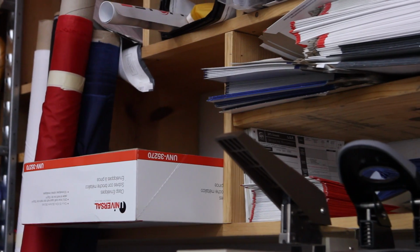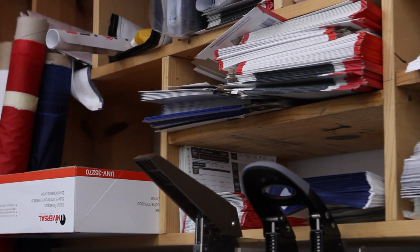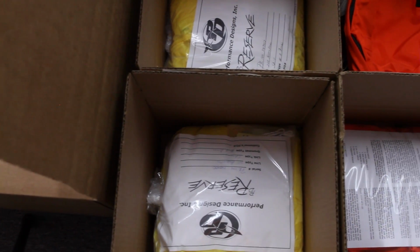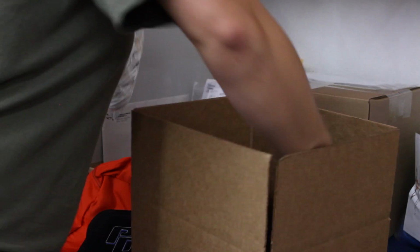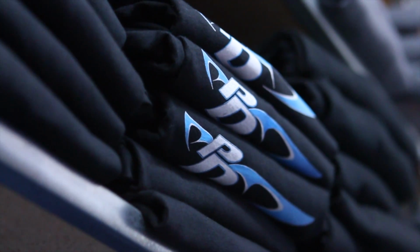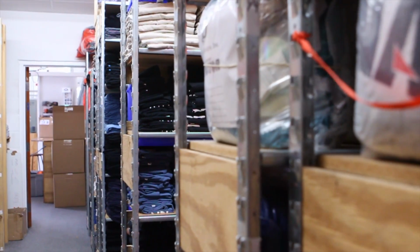The shipping department is the last stop your canopy will make before leaving our production facility. Every day, a number of carriers arrive here to drop off canopies at PD for service and to pick up canopies that are heading out to their new happy home. Whether it's a canopy, line set, spare part, t-shirt, or any accessory from our gear store, they're all going to leave through these doors. This is also where our stock shelves are located.